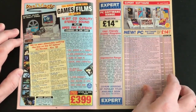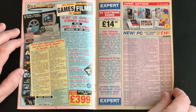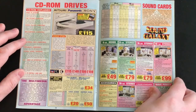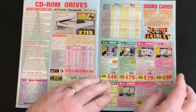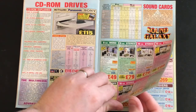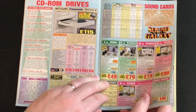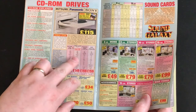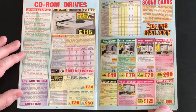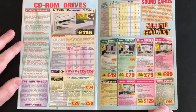The expert PC software range. Yeah. It's a misnomer if ever I saw one. So this is all the PC peripherals. Sound cards. CD-ROM drives. £115 for a CD drive. Single speed, oh no, dual speed, £159 for a dual speed. Seventh Guest, £34, sound cards.